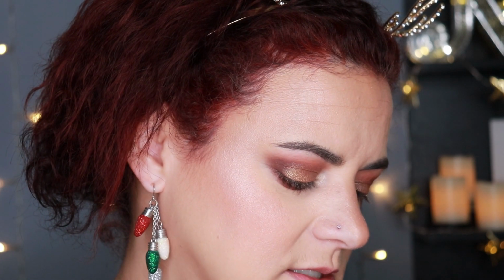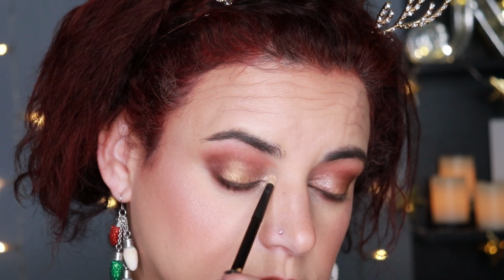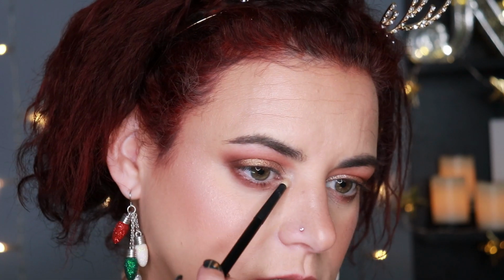This one I might try boosting with a little bit of setting spray. Just because I do like my inner corner to be quite bright, because it's so deep set that it can use all the reflection it can take. I mean, looking in the viewfinder, catching it from this angle, it's really not bad at all, but I'm used to a little bit more bling bling in that area, to use a very technical term.